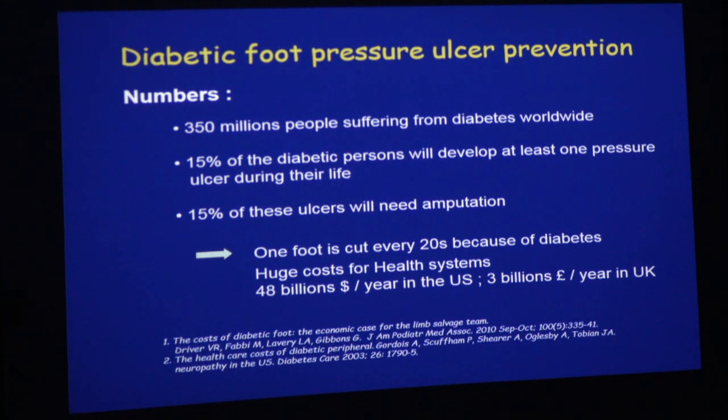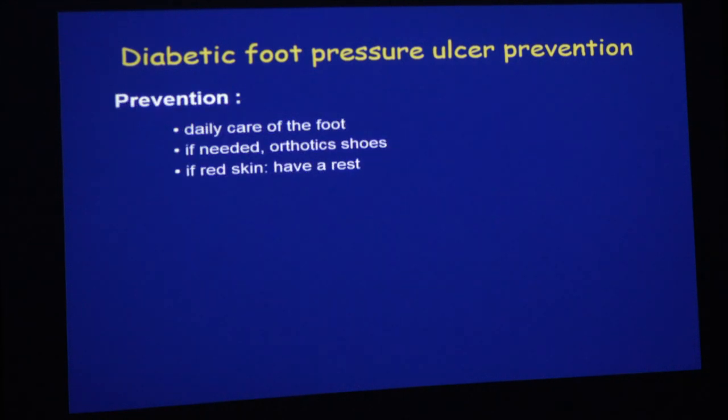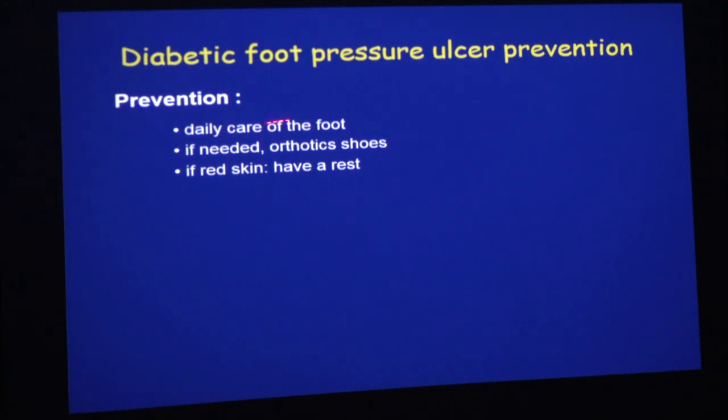So again, when we started this project, we looked at what exists in terms of trying to measure the pressure, because again, the origin of this injury is too high pressure. And there was almost nothing. The only prevention was, if you know people who suffer from diabetes, just look every day at their foot, and if there is any redness, stop, go to see the doctor, sometimes use orthotics. And as I told you, if there is red skin, just have a rest. But nothing in terms of measurement.